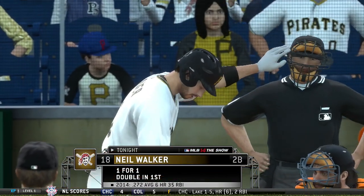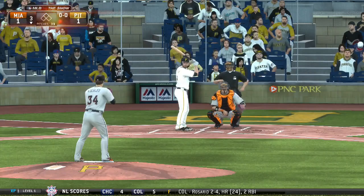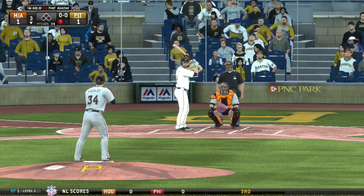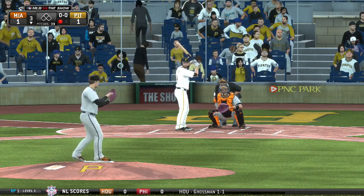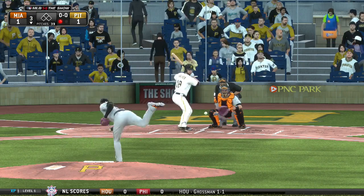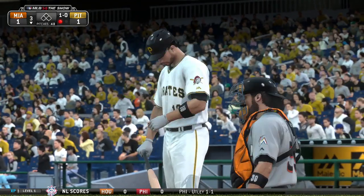So 1 gone in the inning, and here's the second baseman, Neil Walker. A fastball here as he'll take a look at ball 1, 1-0.